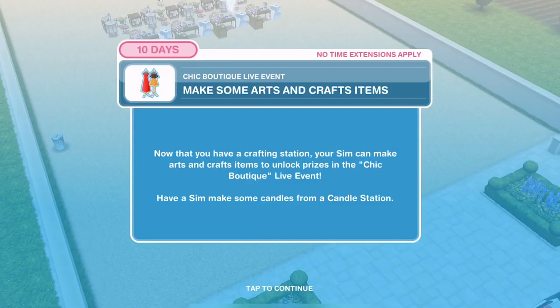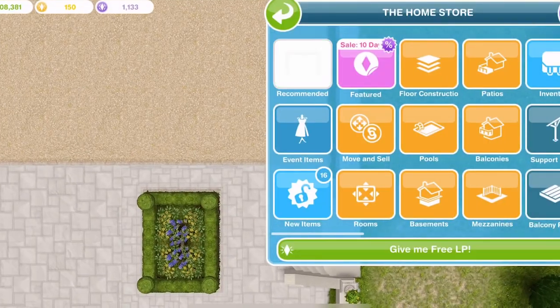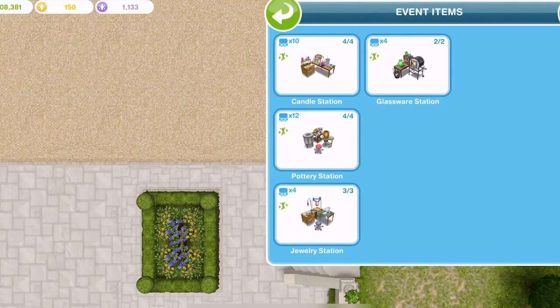We have to collect arts and crafts items, so it will take you through a tutorial of how to do this. First thing you have to do is to actually place the arts and crafts tables, the crafting stations, but most of us have probably done one of these events before and so we will have the crafting stations already down. If you haven't got them down, they're possibly in your inventory, or if you've never done a live event before, they will be. I will just show you. If you go into your home store, you have an event items tab there, and that is where they will be.